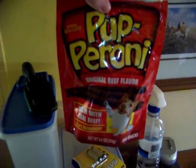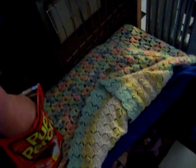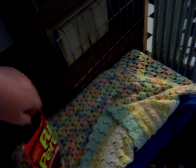Okay, look. It is Pupperonis, the only treat of Puffy. Not because I will not buy her any treat she wanted, but because Puffy will only eat Pupperonis in the original flavor. Oh, there it is. Okay, there it is. All right.